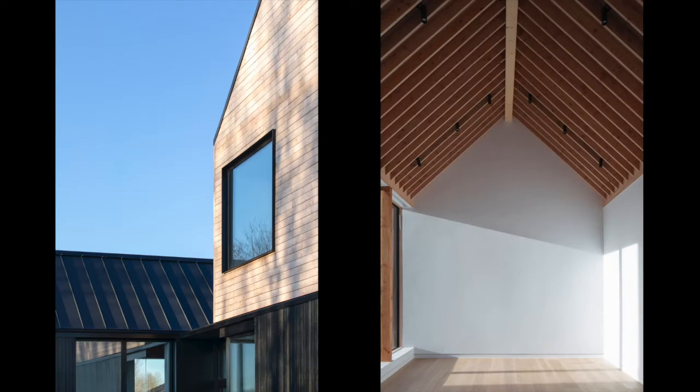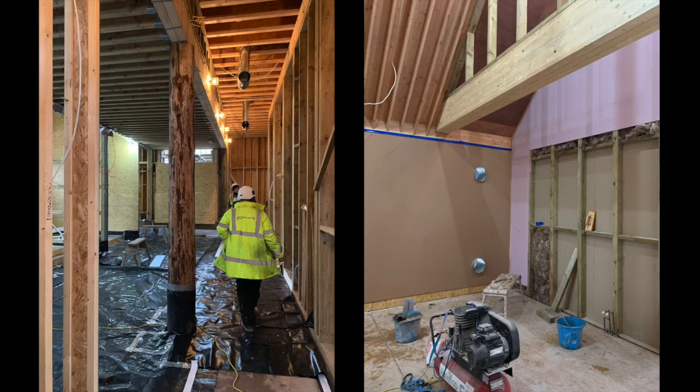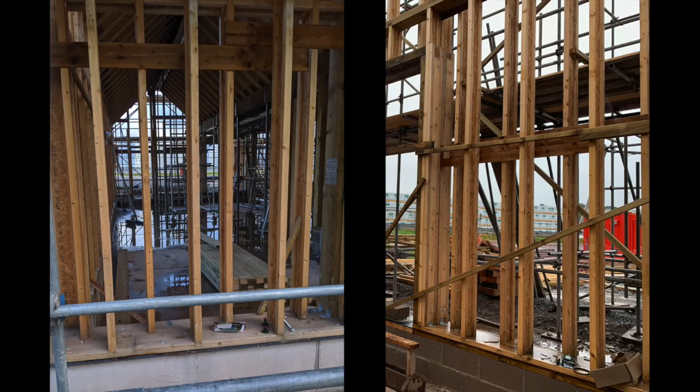We used wood wool insulation. We had very thick walls that allowed for a lot of insulation, and one of the key things for us was using their JJI joists. We staggered the JJI joists so they were offset, and that avoided any cold bridges through the wall, and we could fill them with insulation.